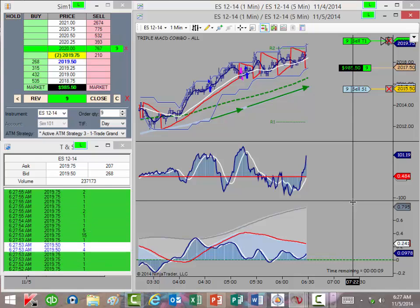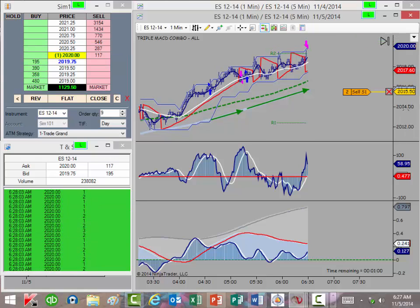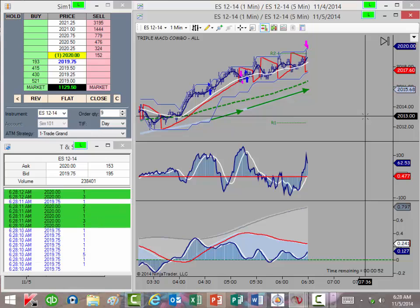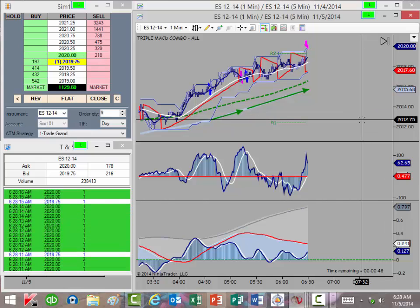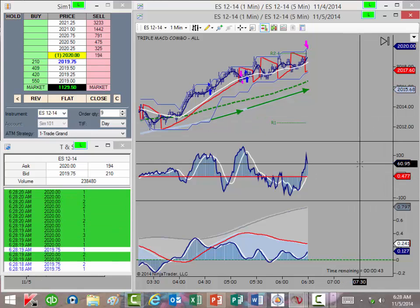There's another tick forward. You're just 1 tick away now. Oh, there we go. All right. Hit the target before the open. $1,129.50. And I'm done for the day, folks. Now, let's talk a little bit about that.